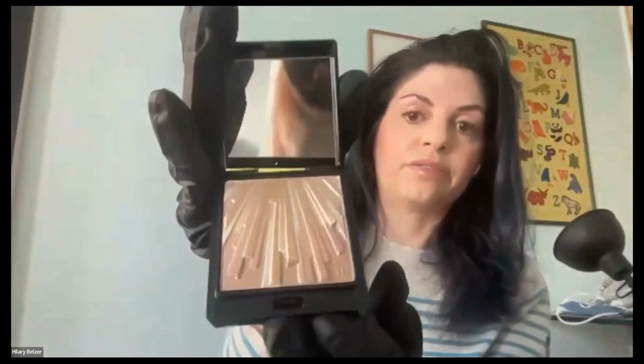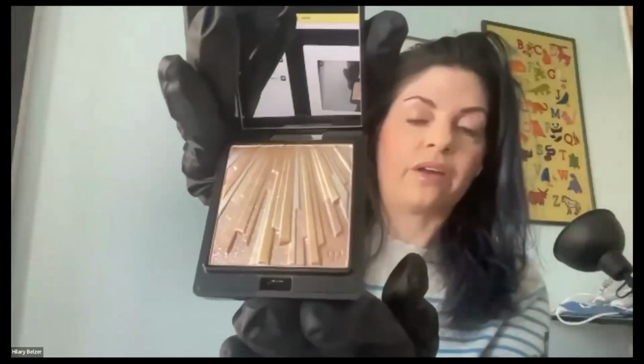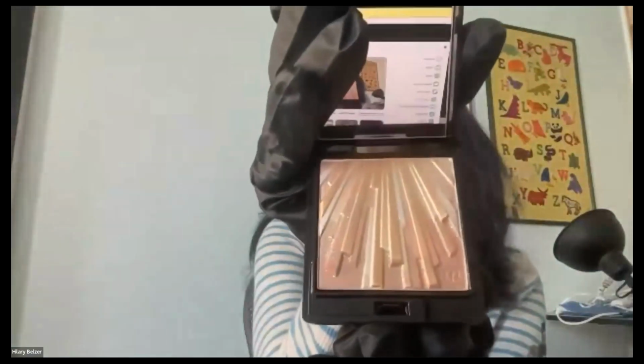And then lastly, we do have another Clé de Peau piece. This is a compact that was inspired by Art Deco jewelry. And inside is a highlighter with the same kind of sunburst pattern. And I believe this was from holiday 2010. So yeah, Clé de Peau really seems to enjoy the Art Deco.